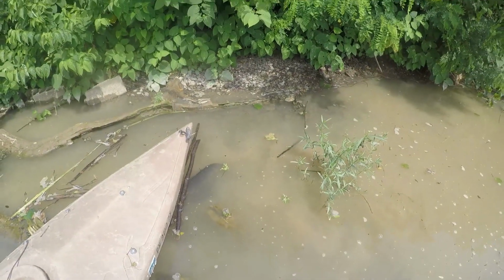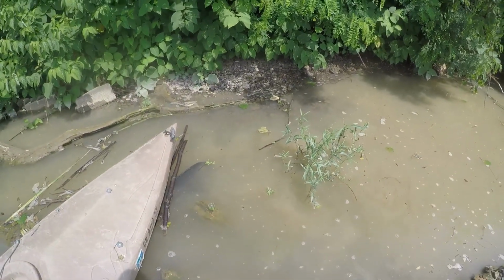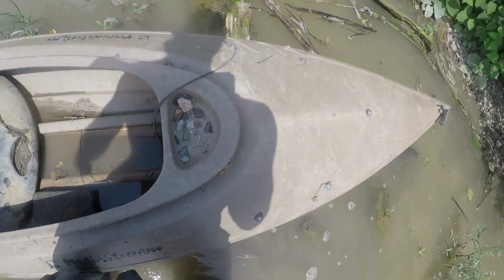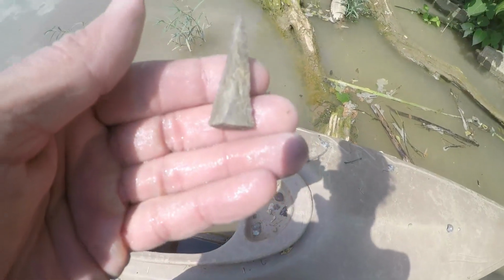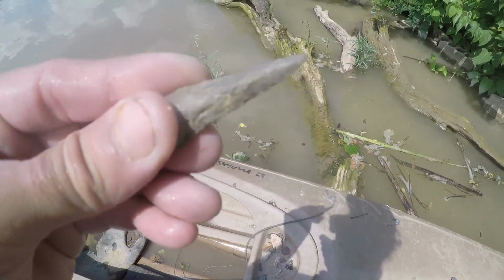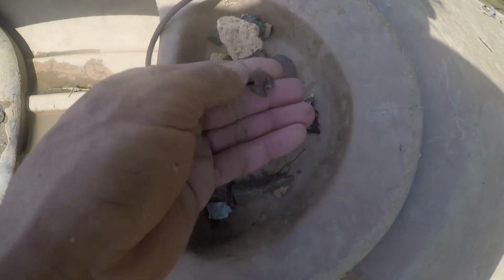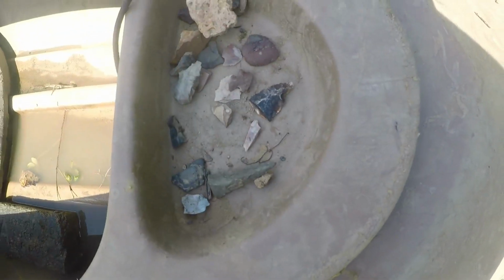I'll get it cleaned up. This place in here is loaded, but it's the middle of the afternoon. It's like 95 degrees with 100% humidity down in this valley, and I feel like I'm gonna die. But another successful day. I got this awesome flint drill. It's just awesome. I got this broken one and this other broken one right here, and they would have both been day makers. Both made of nice material.